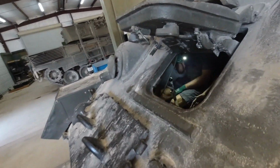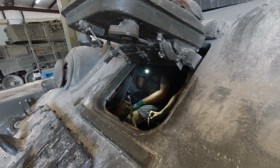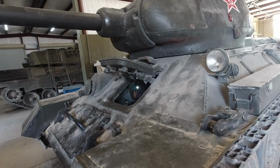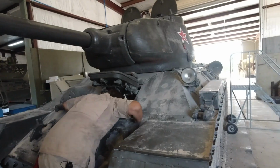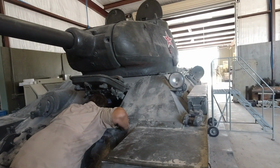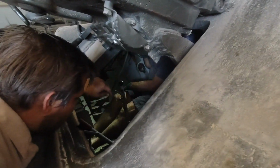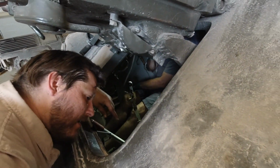So which is the power on the right side beside the co-pilot there? I wouldn't wish this tank upon my enemies. You've got the master smashed all the way in. Yep. She's in neutral. It's in neutral. Hit it.